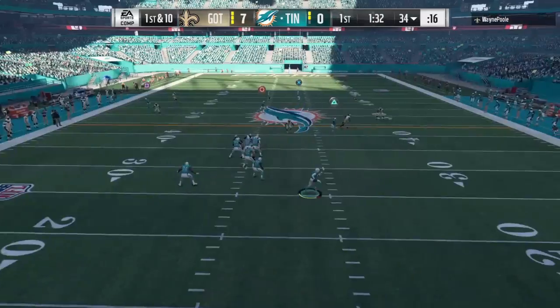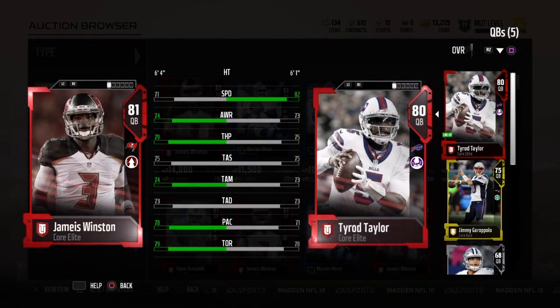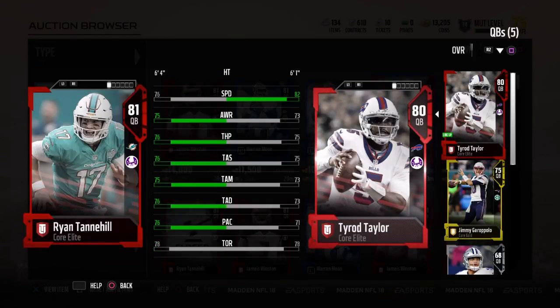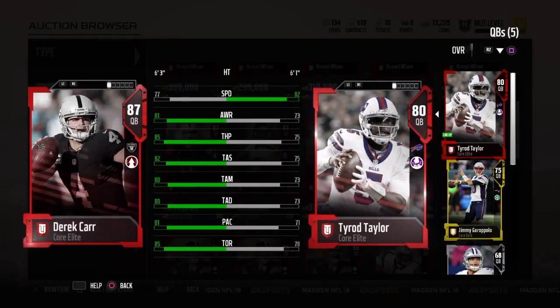And yes, his speed, man, the scrambling ability is no joke. He covers so much ground. Without a doubt, the best mobile quarterback in the game by far. So that's gonna wrap this up, guys. And as you can see, compared to the other elite quarterbacks, he's definitely faster than all of them, but stat wise they definitely do beat him out in pretty much every stat.